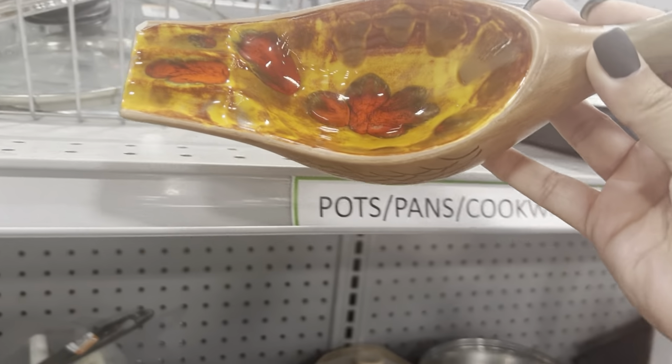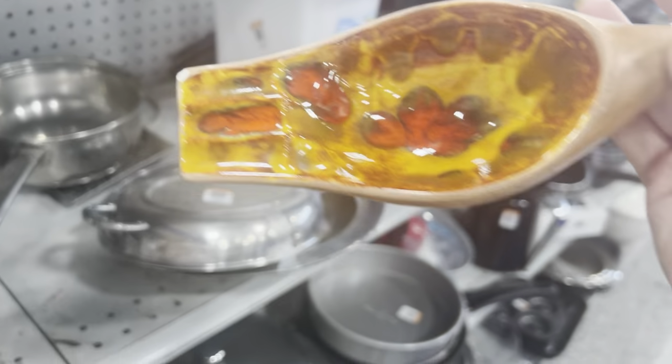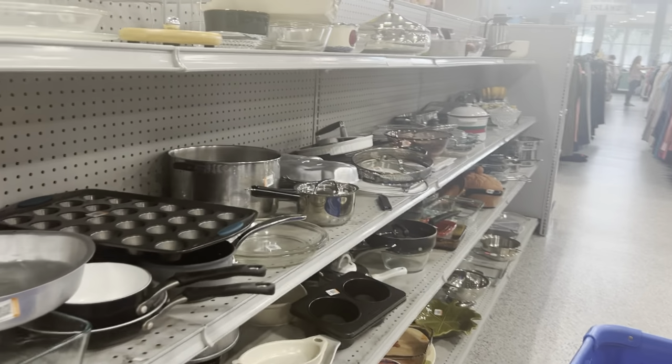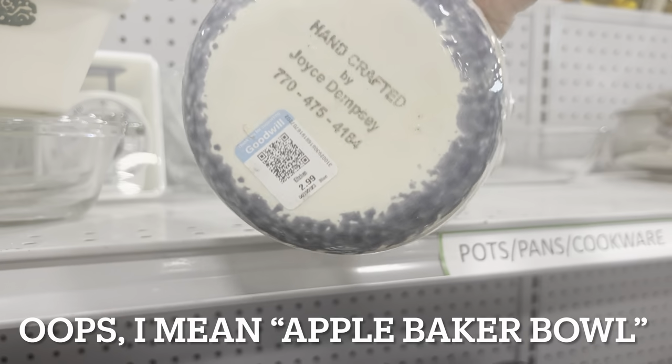Oh, look at this. $199. Oh, look at that. It's too bad. That's kind of a cool little, maybe a project piece, not sure. It's a cute little Dutch apple bowl.